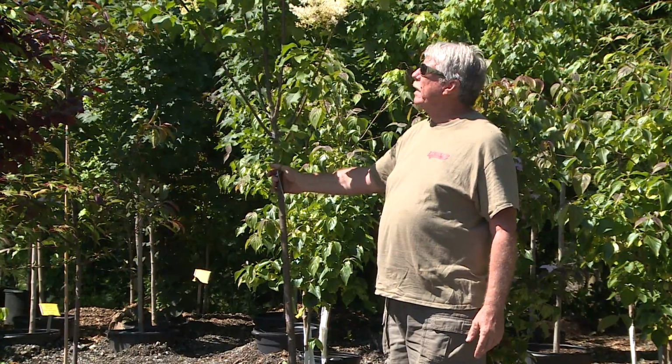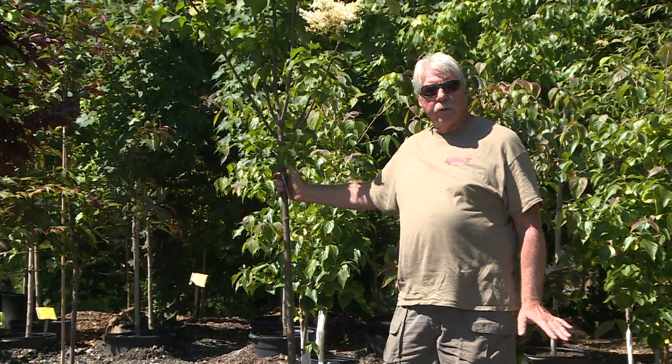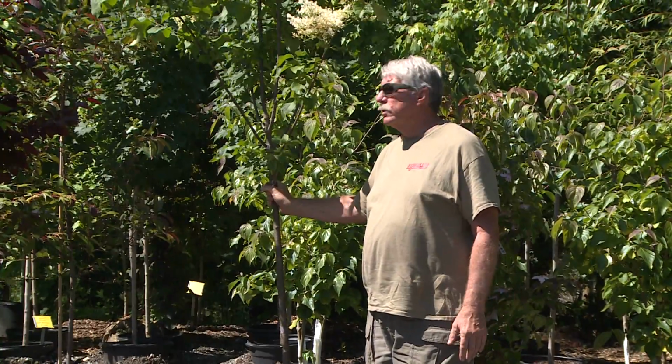It will get up to about 25 feet. So if you're looking for a flowering tree that blooms a little later in the season, this would be a good choice.